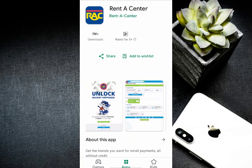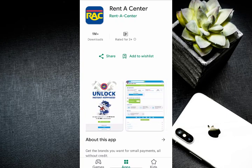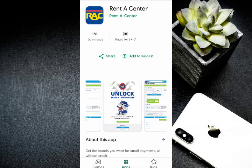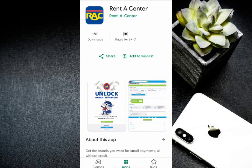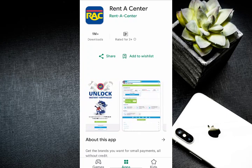And here is the final take on the app. The Rent-A-Center app works if you want quick, no-credit-needed access to essentials, but be cautioned, long-term costs can far exceed retail price, and service quality may vary widely depending on geographical location.